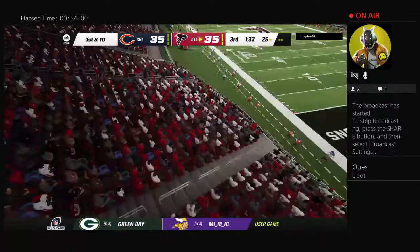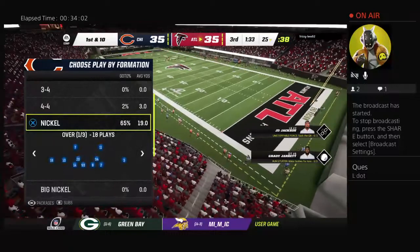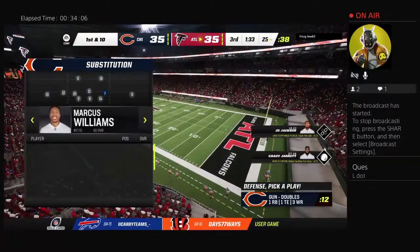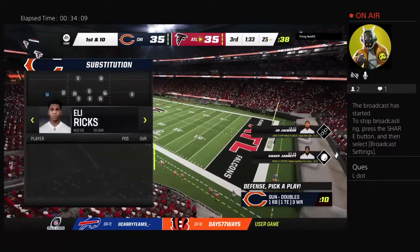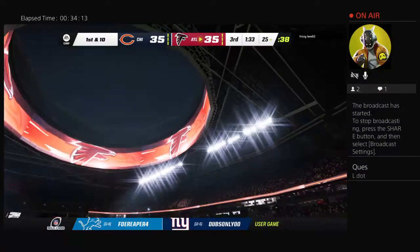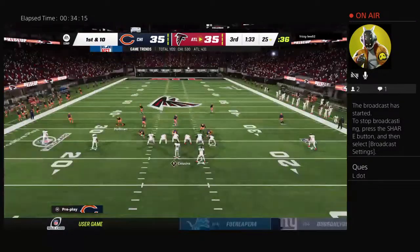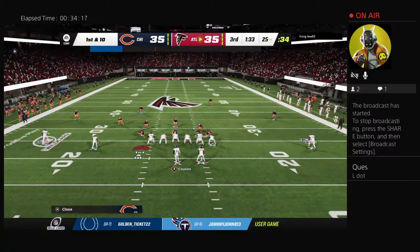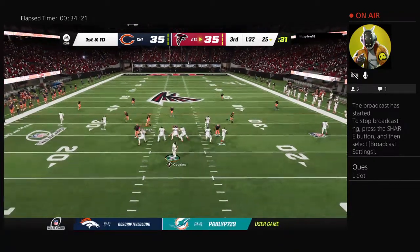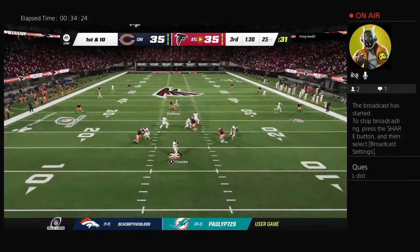And the drive will begin at the 25-yard line. The Atlanta offense is out there for their next drive, and their lead has evaporated in this third quarter. It's tied once more as they begin with a 1st and 10.